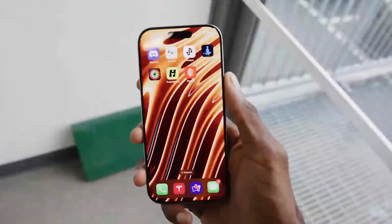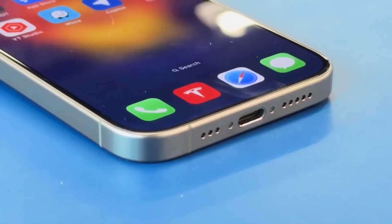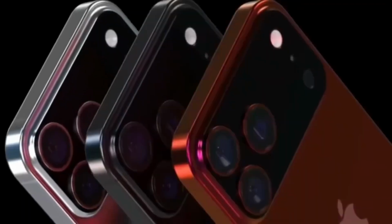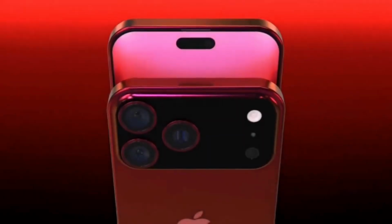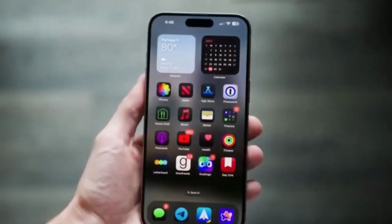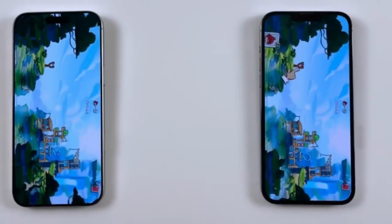This Air model is actually taking over the spot of the Plus version, which is being discontinued due to low popularity. And what makes the iPhone 17 Air stand out is that it's expected to be Apple's thinnest iPhone ever. Rumors say it could be just 6mm thick, maybe even less. It'll have a 6.6-inch display, placing it neatly between the Pro and Pro Max in screen size.